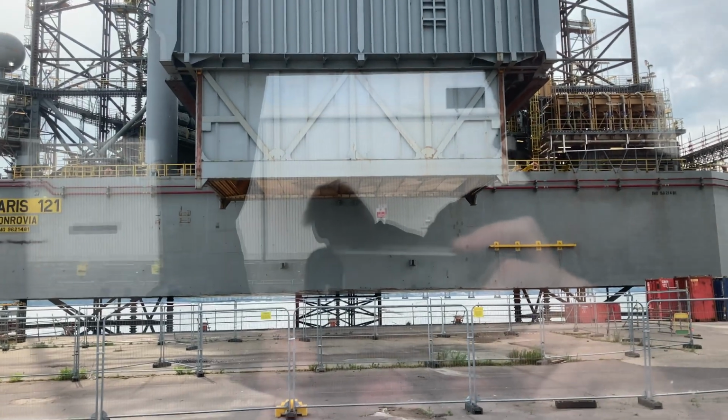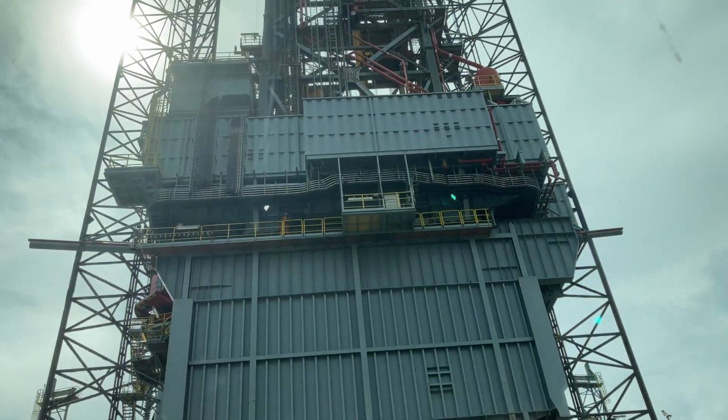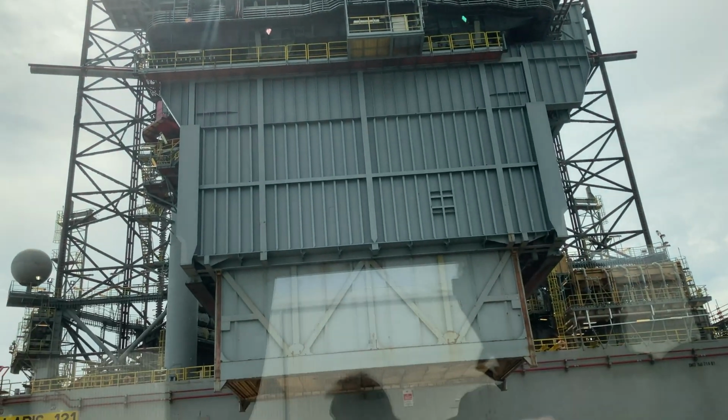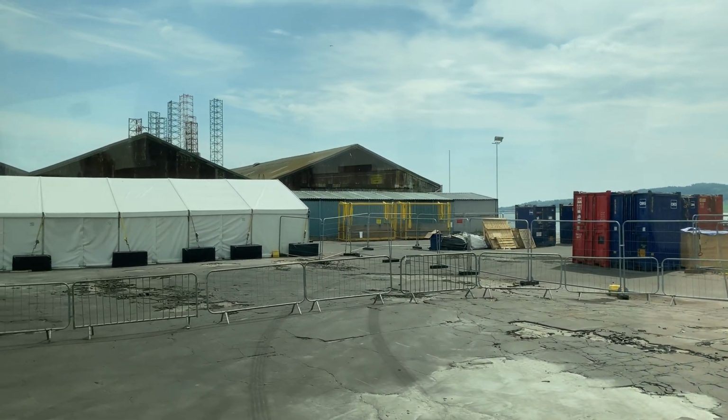Out our left side here, you'll see a brand new Valaris warehouse. Four Ports built that. They invested the money to build that warehouse for Valaris. And Valaris have given us Dundee this year. I think we've done 5 or 6 already.